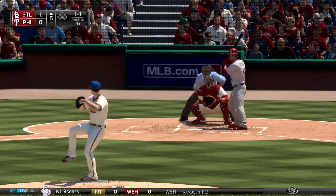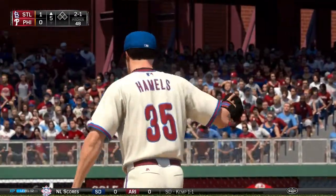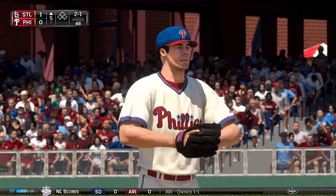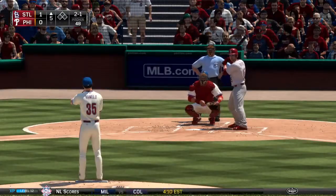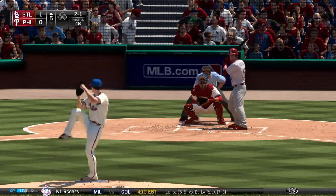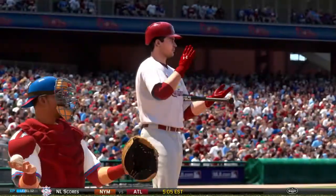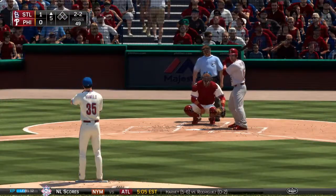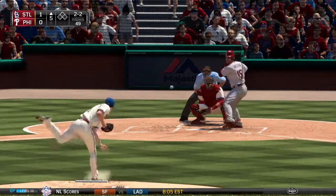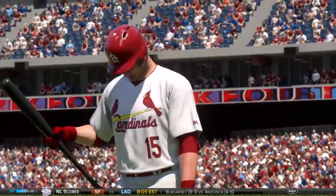Here's the 1-1 pitch. No offer on that one. Two balls and a strike. Here comes the 2-1. Fouled straight back. The 2-2 coming. Swing and a miss, and he's got that strikeout pitch working now. That's three in a row for him as there's one away.